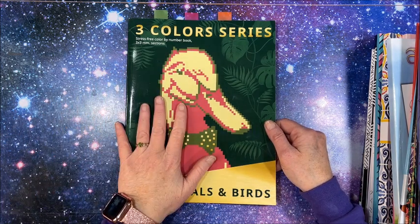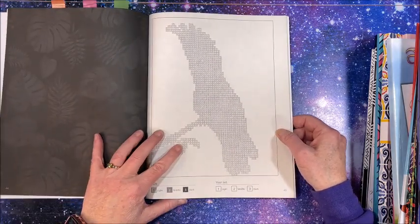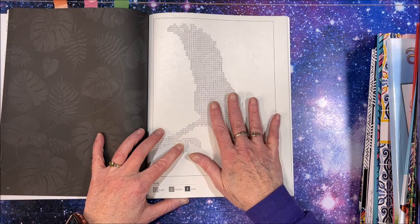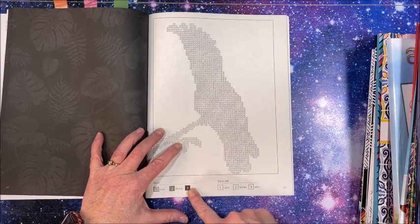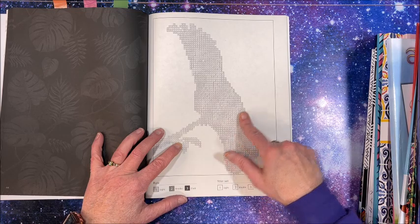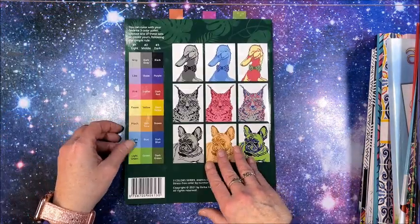Okay, so it is color by number of sorts, but you pick the 3 colors. So you pick a light color, a medium color, and a dark color. So there's only 1, 2, 3s in here. And so, yeah, you just follow all the 1s are your lightest color, 2s are your mid-tone, and 3 is your dark color. Very easy.